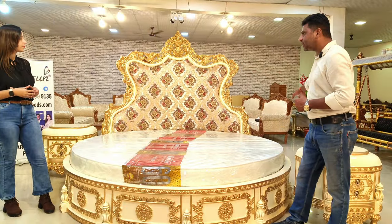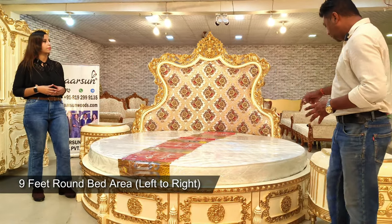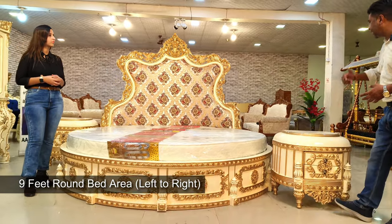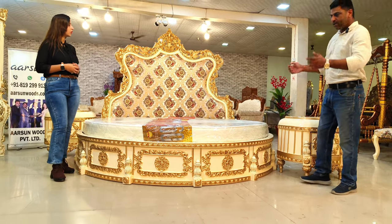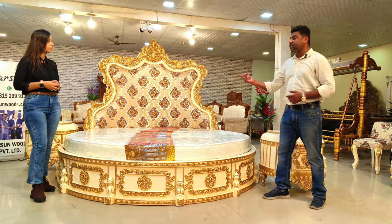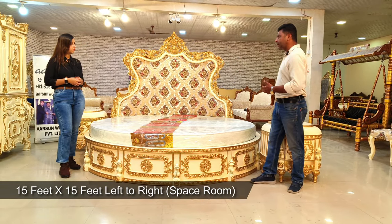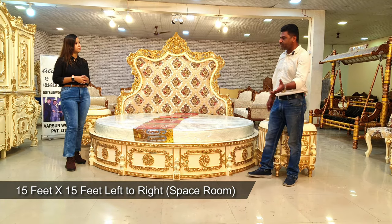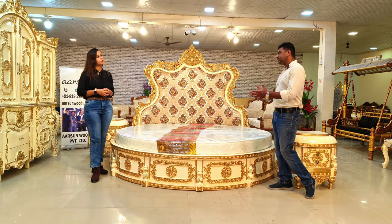Now, as I mentioned, the bed out and out is 9 feet. So at least 9 feet of area here. But along with the side tables, as the side table goes at the back, the area goes a little lesser because the shape is round. So at the back, the area used is a little less. But for this kind of setup, you need a bigger room, like 15 feet left to right and then space on the front. So 15 by 15 is the room you require at least to have this kind of setup look good.